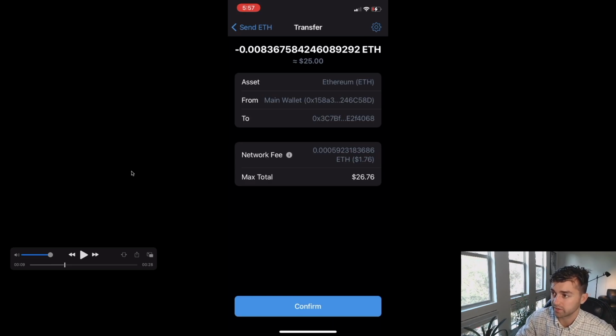I can go onto here and click, go to this confirmation screen for transfer. So I'm sending Ethereum from my address, my main wallet address, to this other wallet's address. There's a network fee and there's a total associated with it. So I'm sending $25 and it's adding the network fee on top of that. And then up here is the amount of ETH and about the US dollars that I'm sending.